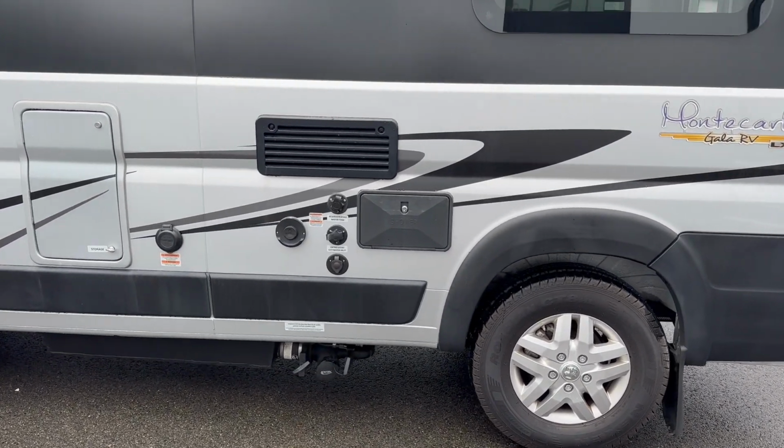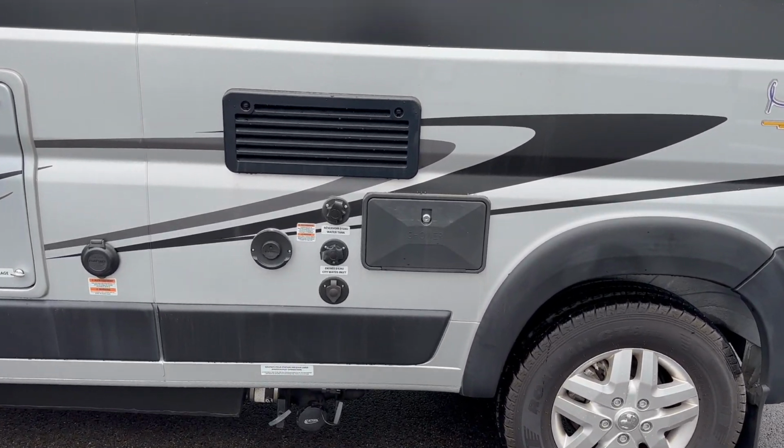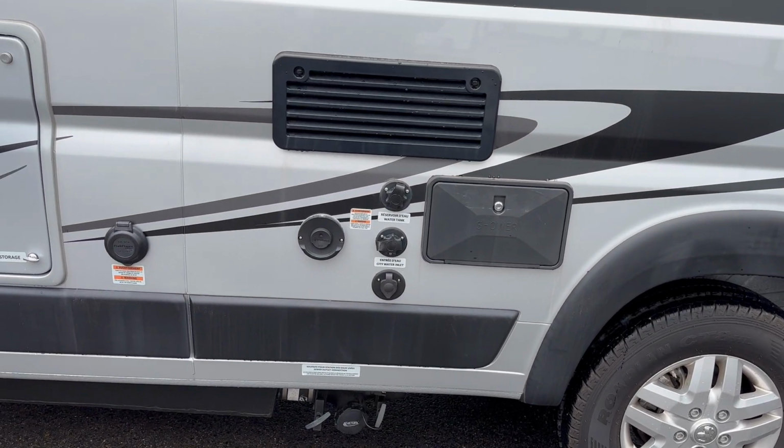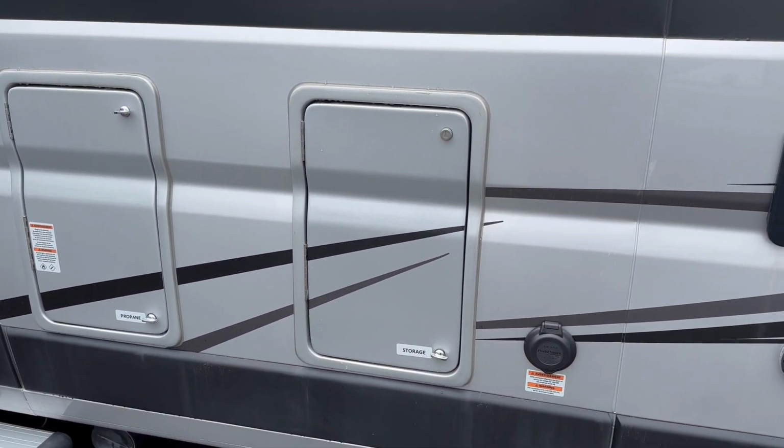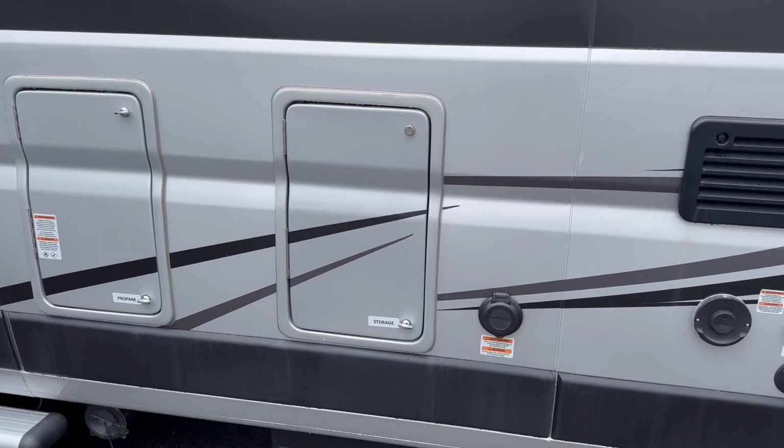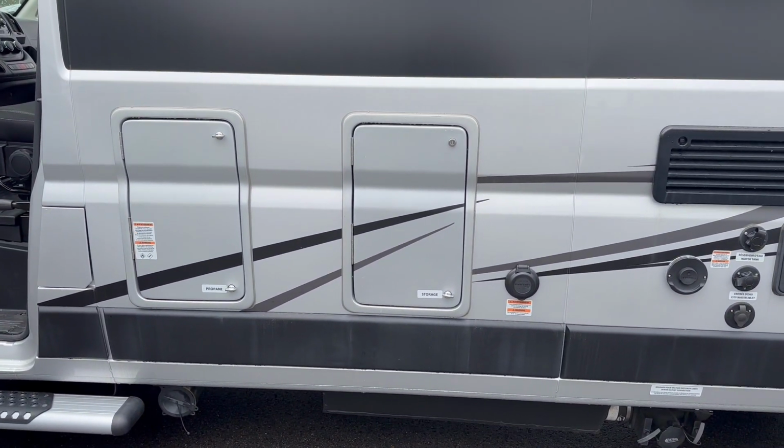On the off side of the camper here, we've got an outside shower, of course a water tank, city fill. A little bit of storage there. Now the storage is really just enough to wrap up your cord and put a few things in there. There's not a lot of depth to the storage, but it is convenient to have that exterior storage.